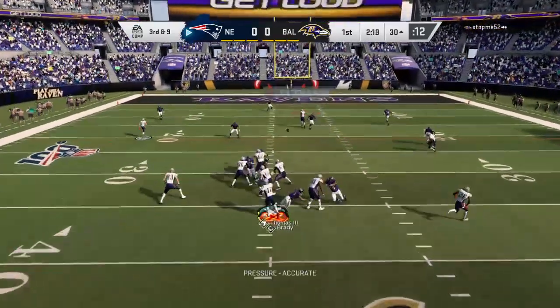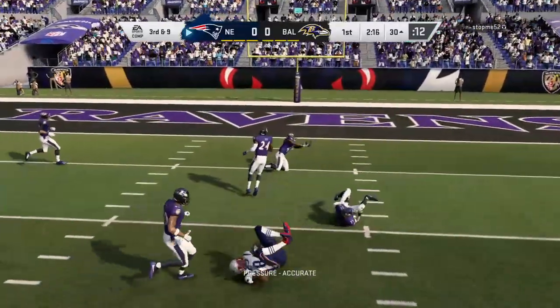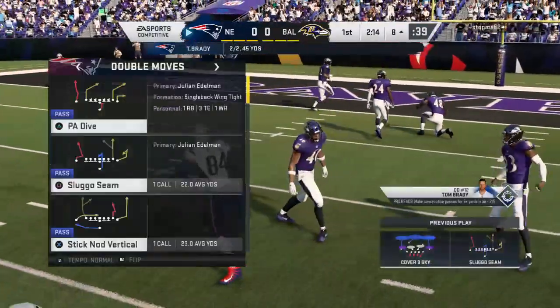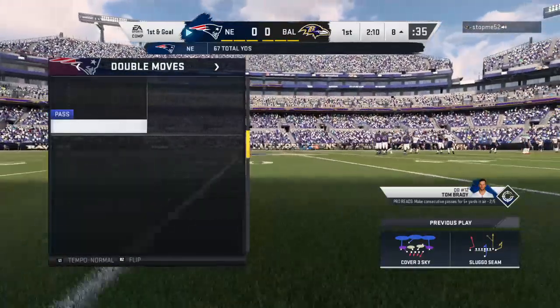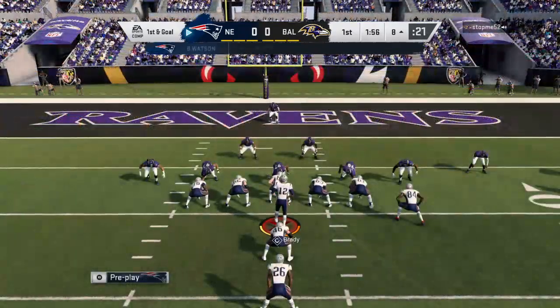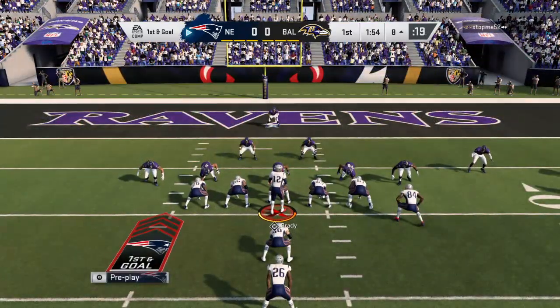Now Brady. And that's complete. It's Watson. And he's brought down, but not before he reaches the 8-yard line. Last play, they got stuffed at the line. Different story here, over 20 yards.